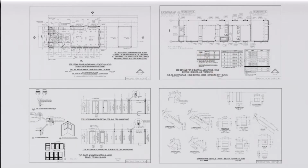And then, of course, the factory does a set of shop drawings. Everybody knows what those are for, so that we know that they know that we know that they know we know what it is that we're trying to do. They're redrawn. They're not very technically savvy.